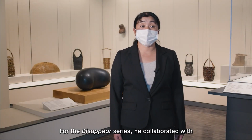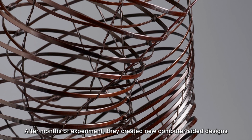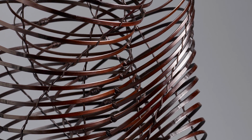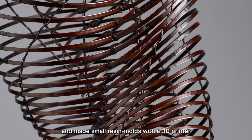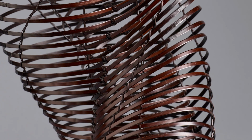For the Disappear series, he collaborated with Harvard architecture professor Sawako Kaijima, who is known for her interdisciplinary approach integrating computational design. After months of experiment, they created new computer-aided designs to construct bamboo sculptures. Professor Kaijima developed a computational design and made small resin molds with a 3D printer to create the works in the Disappear series.